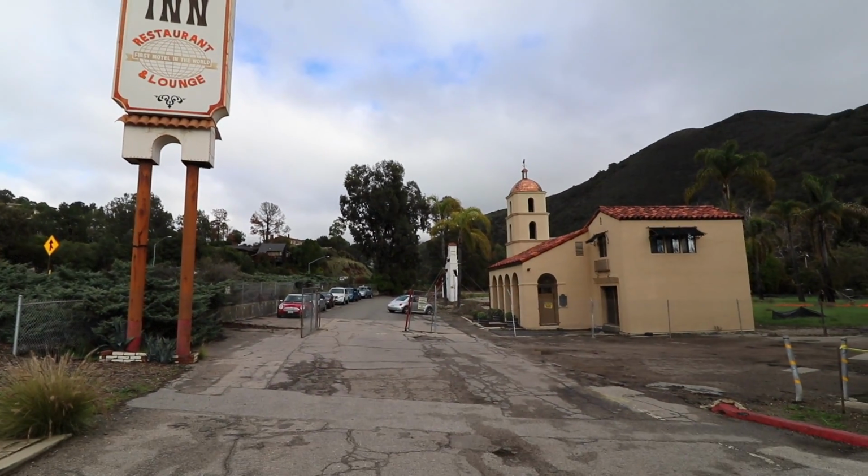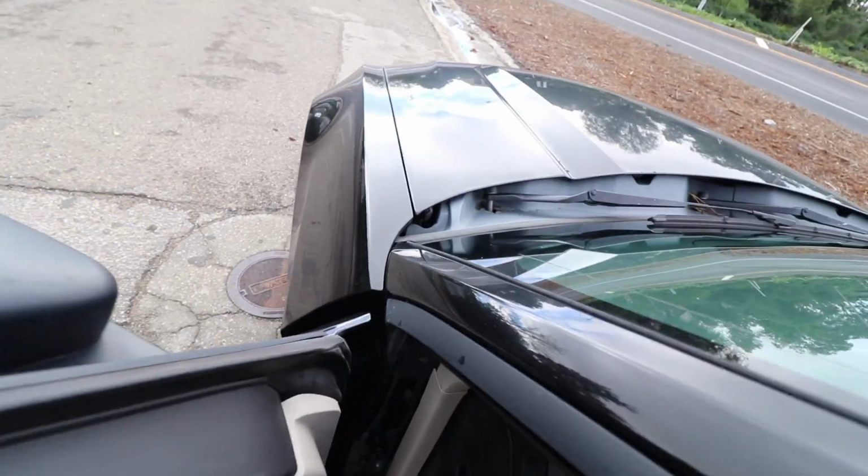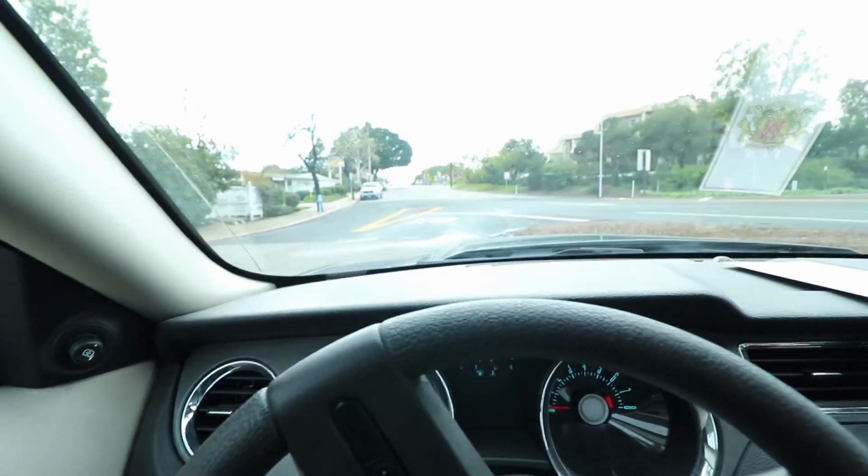I just asked someone if I could go behind the fence, but they said for insurance reasons, no. Normally I would have just wandered back there, but you know, when there's people looking at you, you gotta ask. Okay. Time to be moving along.